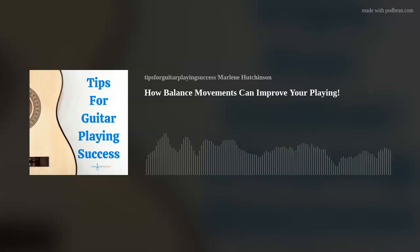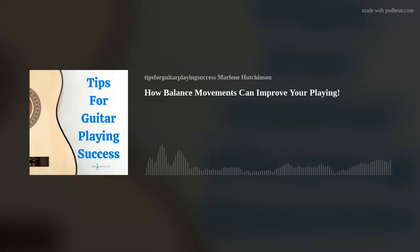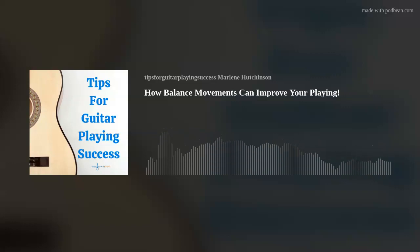So, as far as some simple balance movements, here's a few I would suggest you try. Remember, though, the important thing about these movements is that they need to be safe and they need to be something different, something your body and mind are not used to doing. Again, this is about disrupting your normal brain function. Okay, so one of them you can try is to stand on one foot and then lean to one side, not falling over, but just getting to the point where you feel like you might fall. You can also do this on the other side, or leaning forward, or leaning backward.